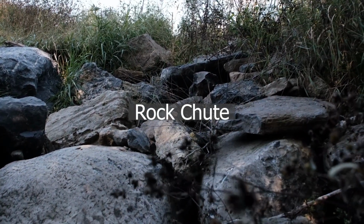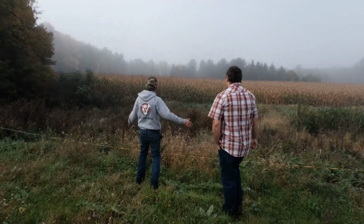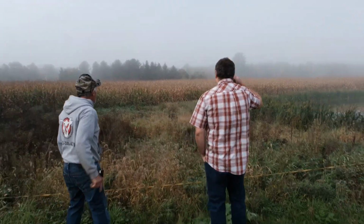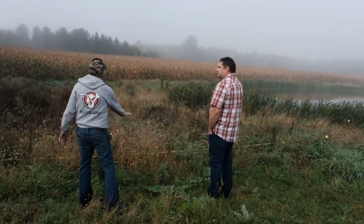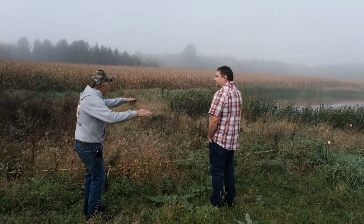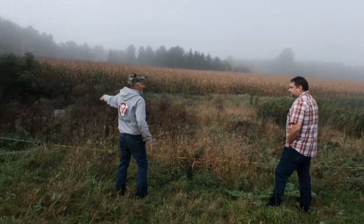So here's the rock chute. Hard to see, but we just kind of leave it alone. We made it really wide. It's right to the edge of where the cattails start. We just drifted it in really, really slowly. We put felt down, right down into the water. Laid felt down all the way back to there, and completely over that edge.